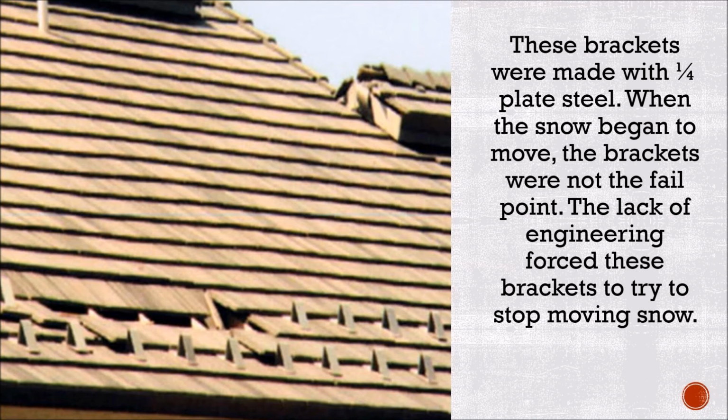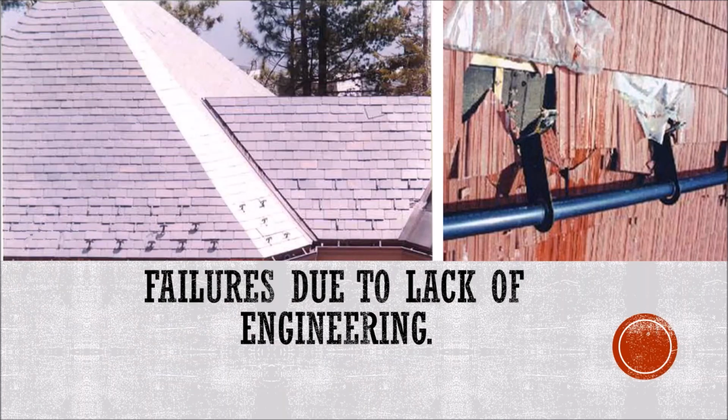It was actually the sheathing and everything else that was pulled out along with the brackets. So these should have been spaced out a lot more on this roof and throughout the entirety of the roof, not just along the eave. Other types of failures often can be due to the product that's being put up.